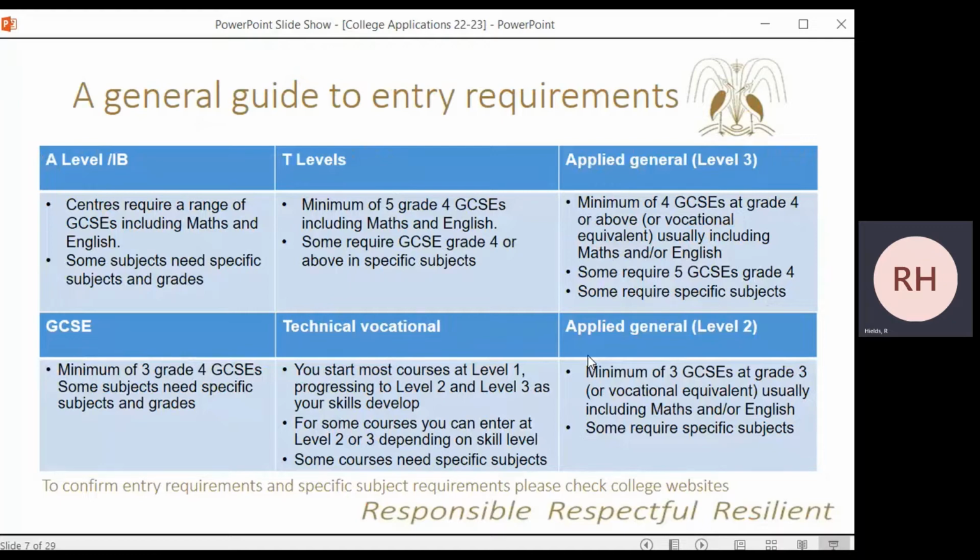They're generally a minimum of 4 GCSEs, grade 4 or above, including either maths or English. The college will be specific about which one and whether they need both. Some will require 5. As you'll see later on, the different colleges will require different entry requirements.